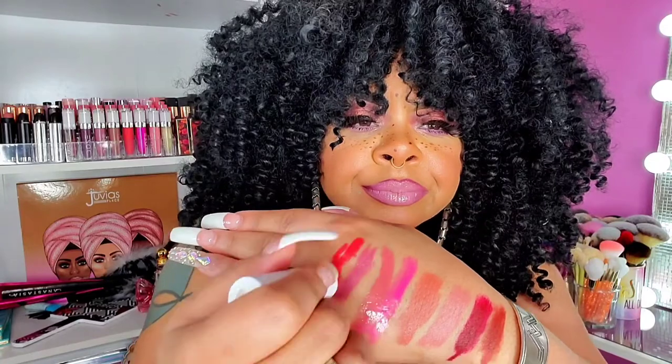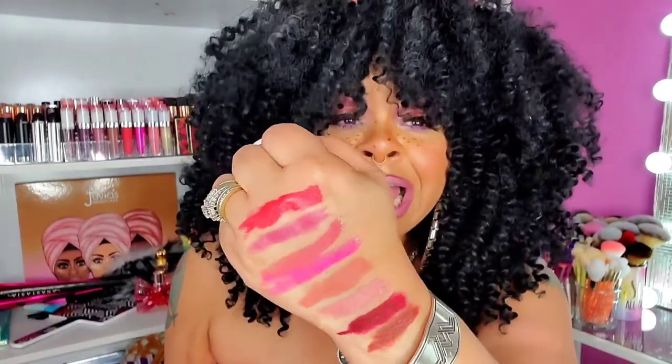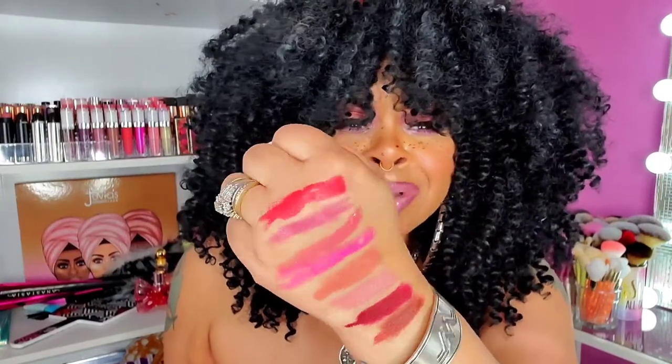Oh, yeah. Guys. Yes, absolutely, positively, definitely a nice bright blue base red. So thank you, girl. I most definitely love these shades and this formula, and I can't wait to use them.